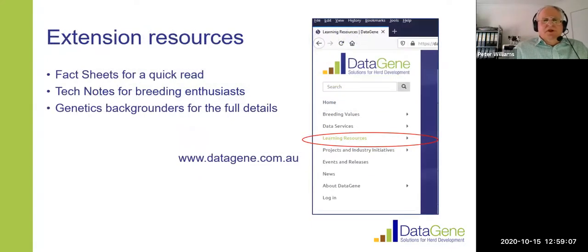There's also a learning resource. So in our learning resource section, we do have some tech notes and fact sheets, and we've got an updated one on fertility that is now posted there. So certainly feel free to look at our Data Gene website and look up the fact sheet on that. And that will also explain semen fertility breeding values as well.